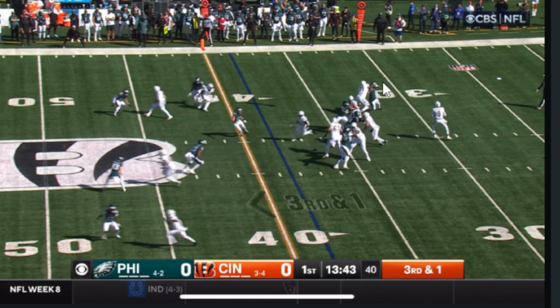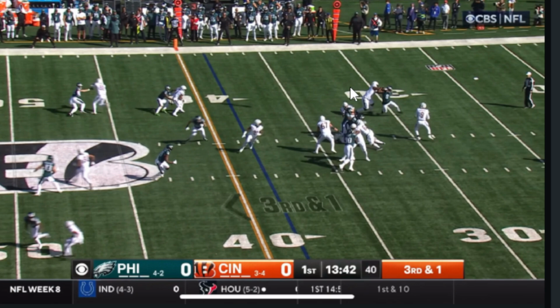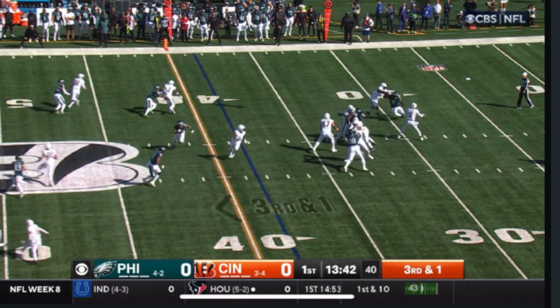3rd and 1. Amarius Mims, that's kind of hands to the face. Everyone else has their guy. The line is being pushed back, though. That is definitely hands to the face. That is holding or hands to the face. You pick your poison. That's definitely a penalty. It's a couple games now where Amarius Mims, man, is just constantly causing potential penalties, not called, but it is what it is.